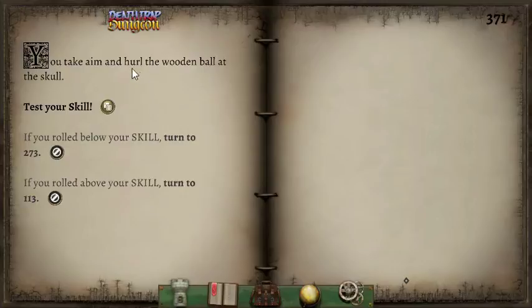Okay, you take aim and hurl the wooden ball at the skull. Test your skill. If you roll below your skill, turn to 273. If you roll above your skill, turn to 113.